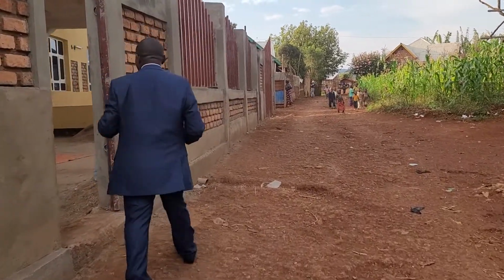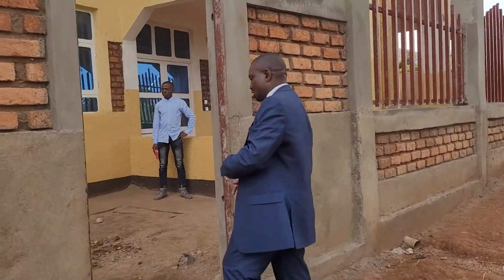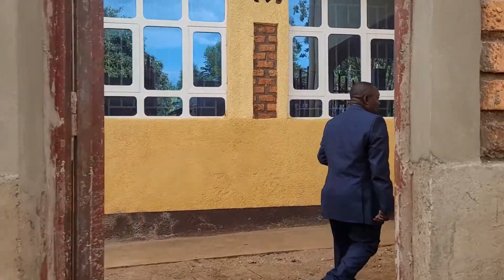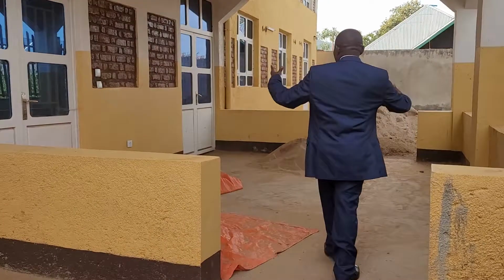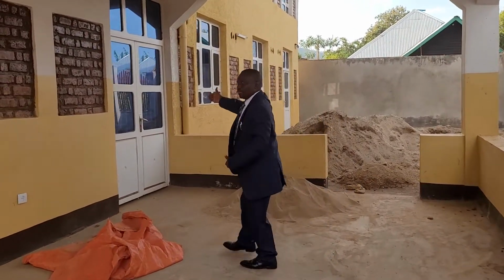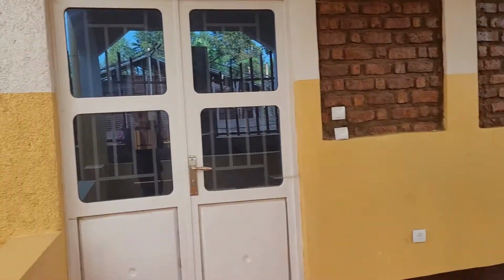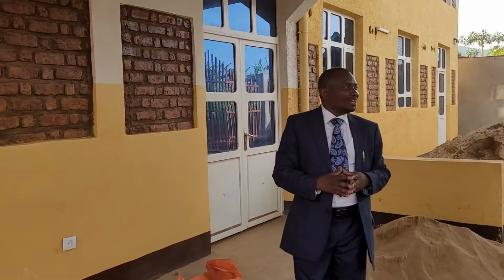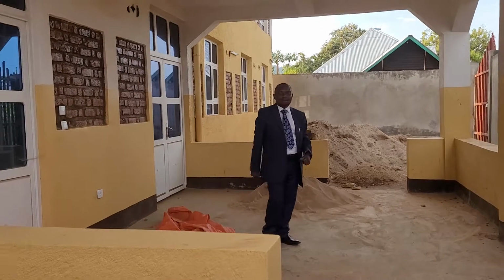So we're gonna enter inside. This is the major exit door, but we're gonna use it as our entrance door. So we are coming in. You can see our structure. This is the major entrance here. So we enter inside, and this is our exit door. So you see, this structure is beautiful, but still needs resources to be more functional, to be a structure where we can treat our patients.